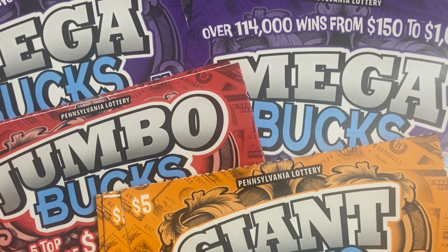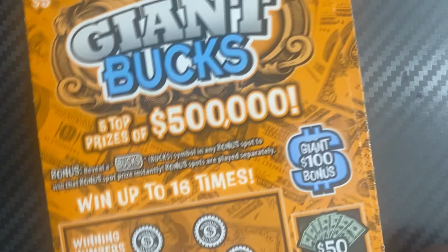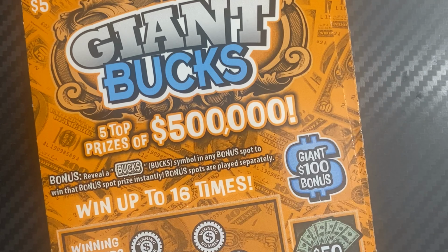Today we have the newest Pennsylvania lottery tickets. Normally I go get them on their first release, but I didn't have a chance, but now I did. So I'm only gonna be playing the $5, $10, and $30 tickets. They have a $2 ticket, but I didn't play. I went to a machine that didn't have that $2 ticket in it, but it's all right. I think I spent enough for this session.